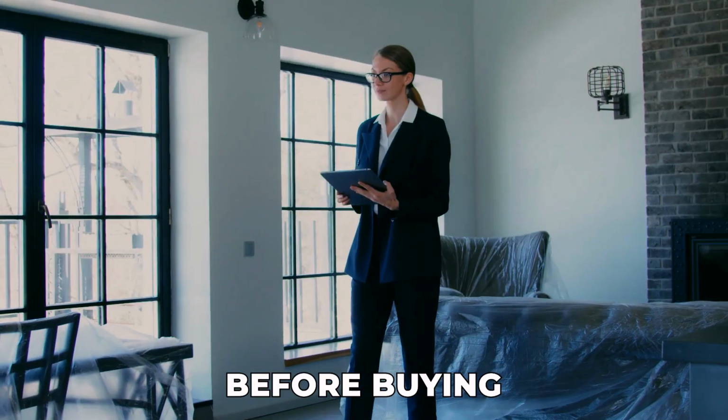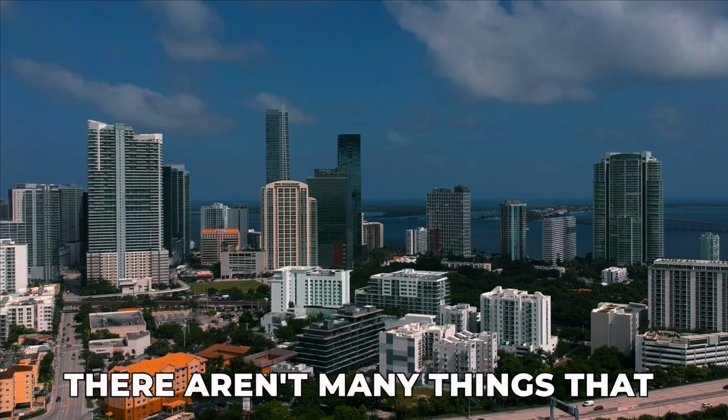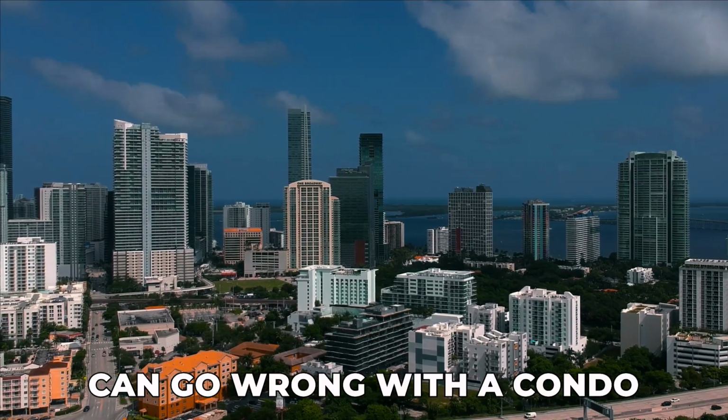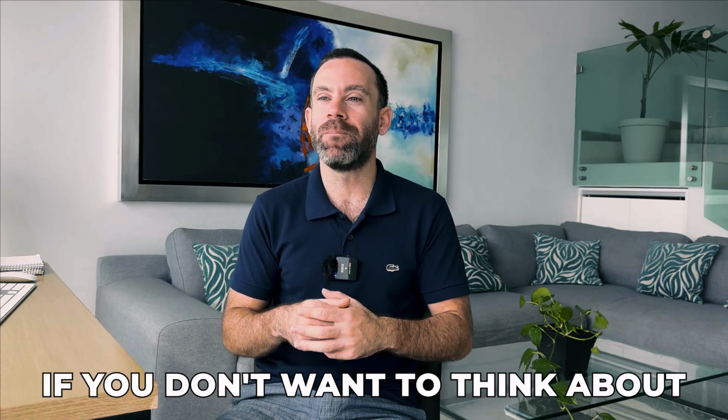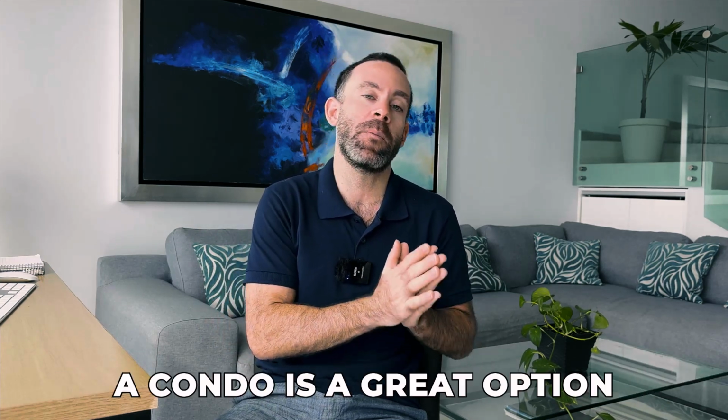And then when you're doing an inspection, when you're buying this property, you know what you're gonna get into immediately. You're gonna know if the plumbing is old, if the electrical is old, if there's any leaks, any mold. Those things you're gonna know immediately right away. So again, condos are very easy. There's not that many things that could go wrong. So for those of you that maybe live out of state, or are really busy and don't want to be thinking about a property every single day, then a condo, an apartment, is probably going to be the best type of investment property for you.